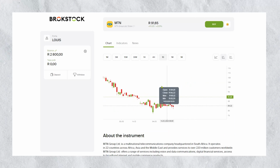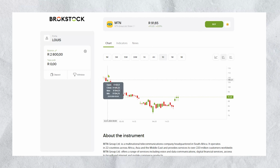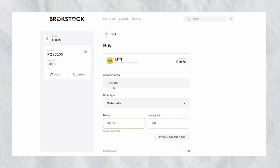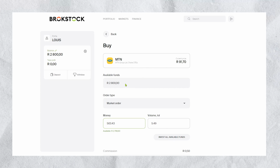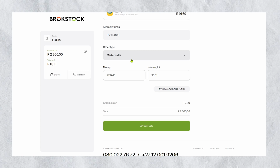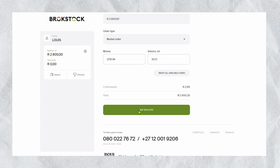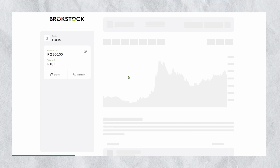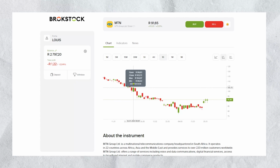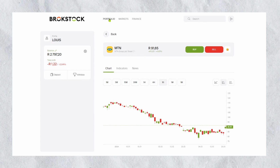With that said, I'm going to show you guys how I buy MTN shares. Once I click on the stock that I like, I can simply click buy. Here we can see the available funds on my profile is around 2,800 Rand. What we're going to do is simply place a market order, scroll down and say buy. It will load, say that it is successful, and now I own MTN shares. So that's a really simple way to buy shares on the platform.